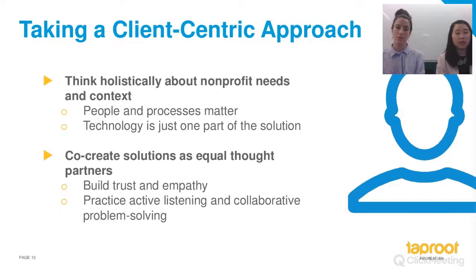So think holistically about a nonprofit's core need. Think about the context to ensure that whatever the solution may be, it is something that will be impactful and will be sustainable for the organization.